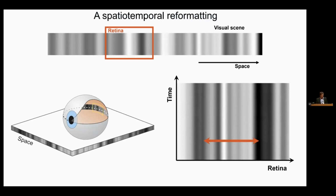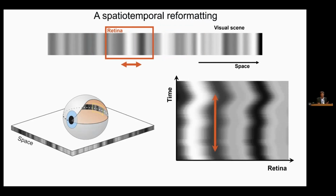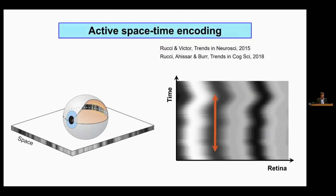But let's move our retina, let's move our eyes. So what we are doing now, we are introducing temporal changes, and that temporal transience conveys spatial information. Now, if I want to extract spatial information, I have a variety of strategies that I can follow in the joint space-time domain, right? In the very limit, even just one single receptor tells me about how space is organized in a neighborhood by means of its own changes. So we call this idea active space-time encoding because it's mediated by behavior and is in the joint space-time domain. And here are a couple of reviews if you're interested in learning about this.